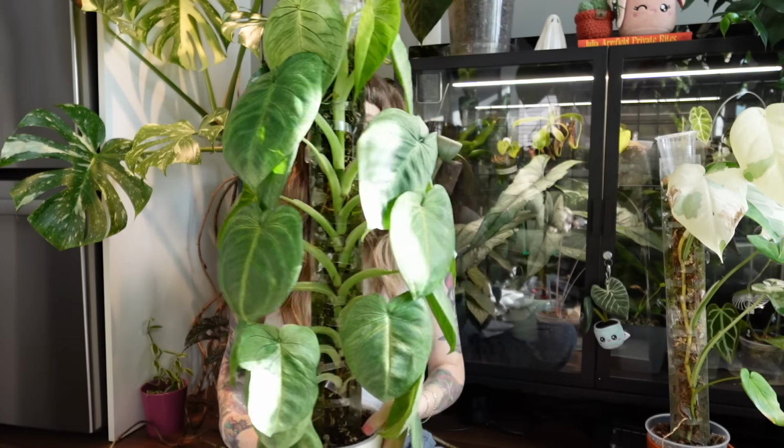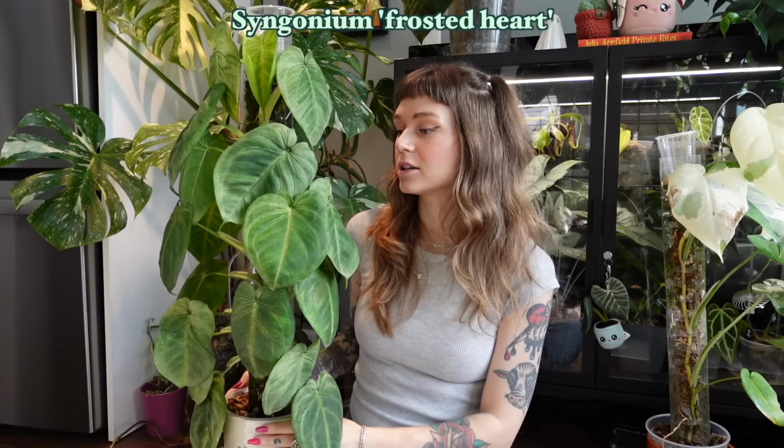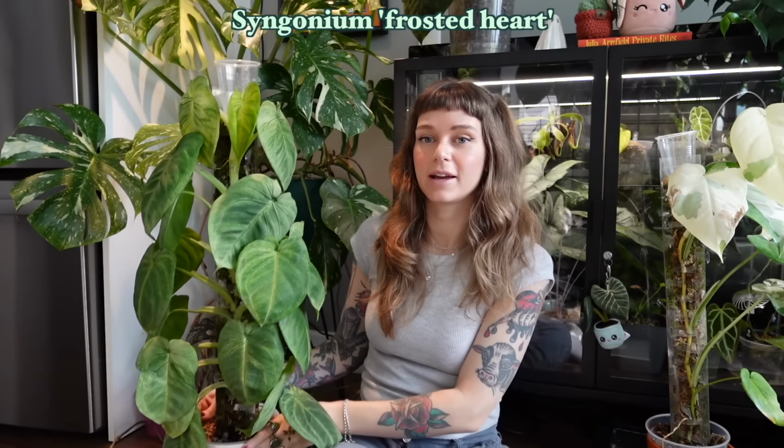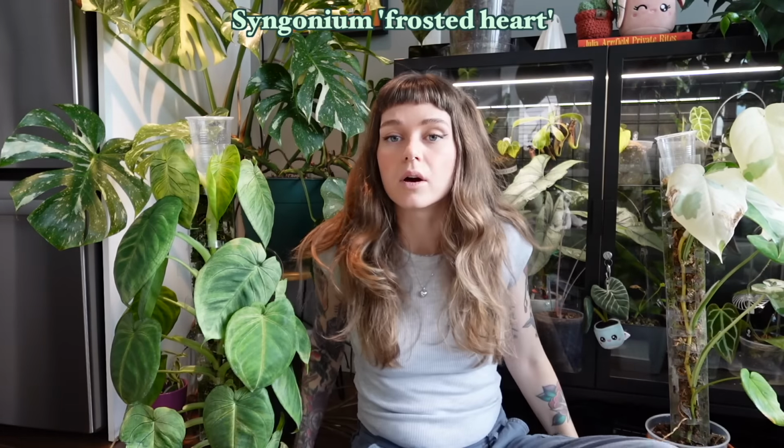So the next one that I have to talk about, maybe I'll put it on this side, is the Syngonium chiapens frosted heart, aka one of the easiest plants in my collection, one of the prettiest. Oh gosh, I hate the sun because it just, okay, sorry, dogs were barking, but the sun kind of went away, so that's good. Yes, Syngonium chiapens frosted heart. This is just in general one of the easiest plants in my collection, one of the most vigorous growers, one of the plants that can just handle a lot. After I got this, it had just gone through shipping.